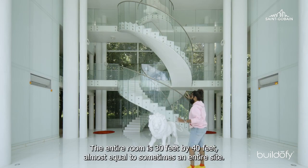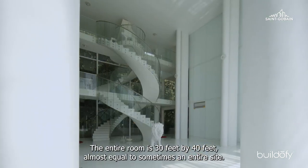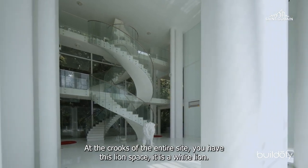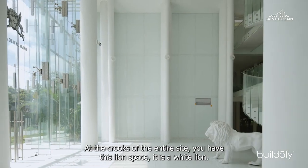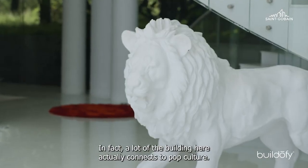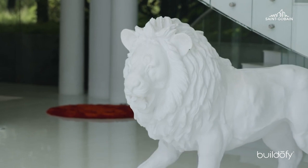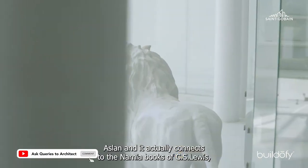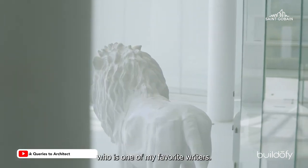The entire room is 30 feet by 40 feet, almost equal to sometimes an entire site. At the crux of the entire site, you have this lion space. It's a white lion. In fact, a lot of the building here connects to pop culture. The lion is from, it's called Arslan, and it connects to the Narnia books of C.S. Lewis, who's one of my favorite writers.